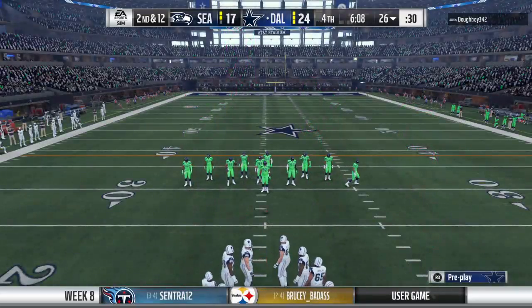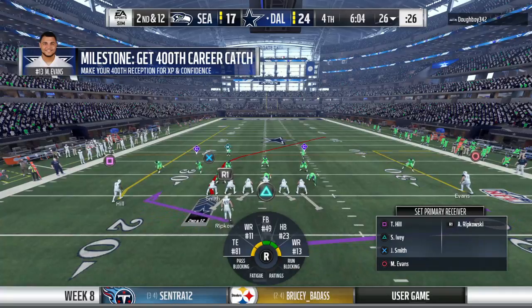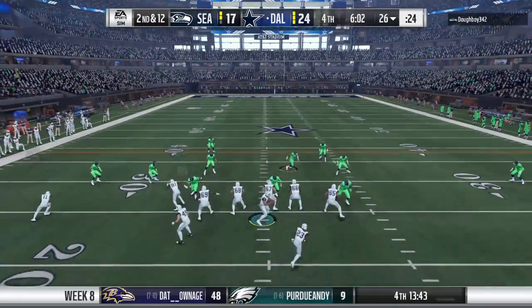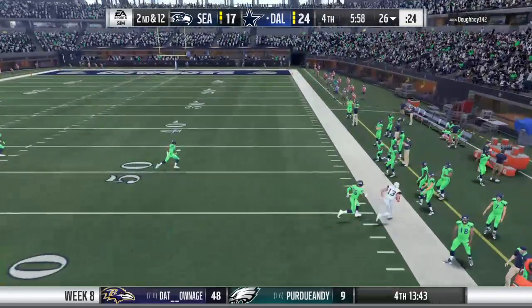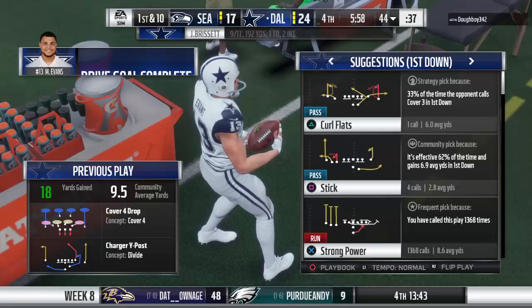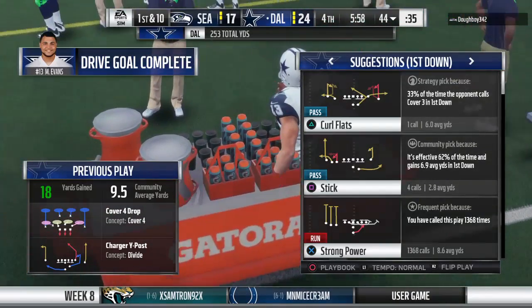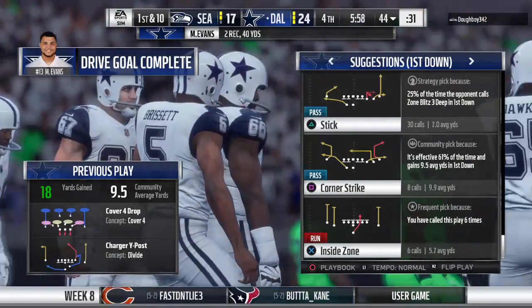So the defense gets to the quarterback. Now the offense is backed up on 2nd down. Here we go. To throw, Brissett. Throwing the out route, incomplete. It's Evans. And he goes out of bounds just shy of the 45. He got 18 yards out of that one, and it gets him a new set of downs.